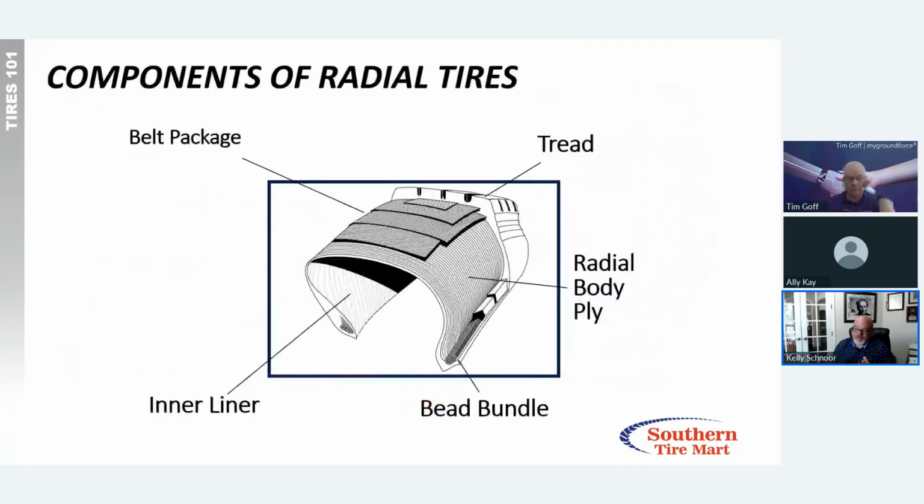So the different parts of the tire: the bead bundles, the part that actually rides on the wheel; the radial ply, which goes from bead to bead. Then you've got the belt package. Some manufacturers, your tier one tires like your Bridgestone, Yokohama, Michelin, Goodyear, Firestone, they all have a more concentrated working belt package in the tire itself. Then your inner liner is actually what holds the air into the tire.